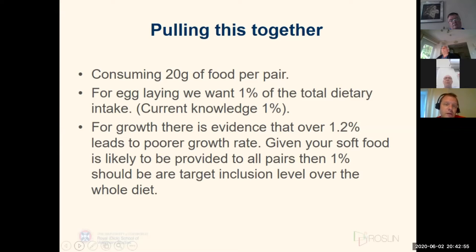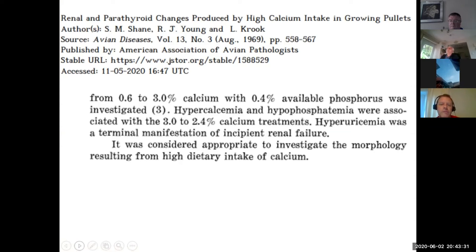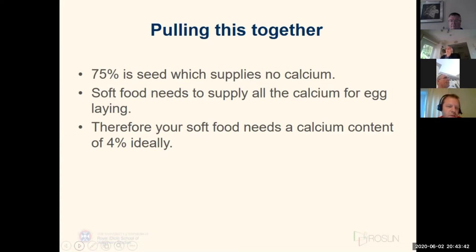Then realistically, our calcium level we want in our soft food should be about 4%. If we're pitching at that as a ballpark level, we're probably going to meet the calcium requirements for egg laying, and meet the calcium requirements for rearing during that period. We can rein back that calcium content a little bit in the non-breeding season because, of course, their requirements are reducing. But we can still feed the same food, so they're constantly getting exposed to it, constantly getting a supply. And like I say, we know that too high a calcium is a problem. So, putting this all together, we probably want 4% calcium in our soft food.